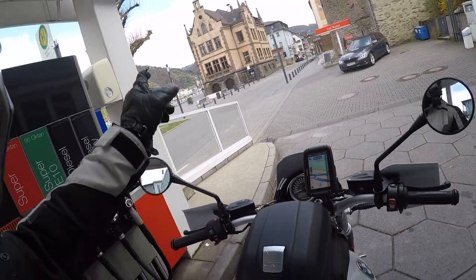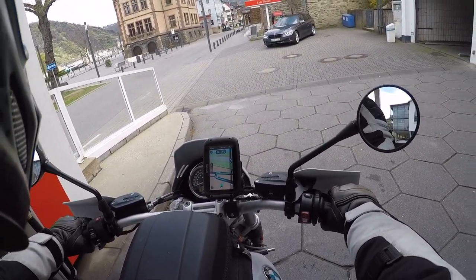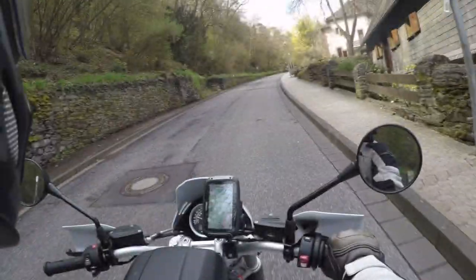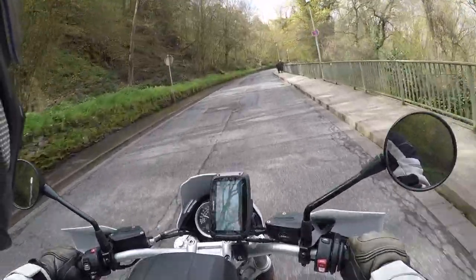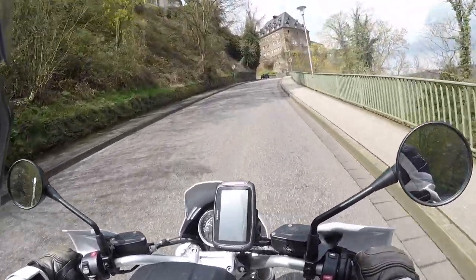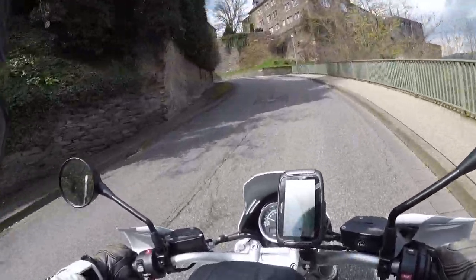I'm not going very far, I'm just going over there to have a quick drink. Okay, I'm really regretting choosing this hill to turn around on, because it seems to go on forever. Right, just give me something flat, please. Let me turn around, I want to get back on the road. Back on the road again.